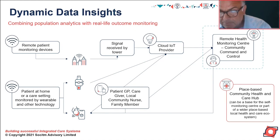UTI reduction, improved hydration, falls reduction, improved medication adherence, lower primary care contact. I know all PCNs are very interested in how they can leverage their capabilities through these hubs, and very timely inoculations, winter flu jabs, improved bowel screening. If we can proactively use these hubs as a way of getting information out rather than just expecting inbound, then it will change the experience we have for health and care consumption locally.